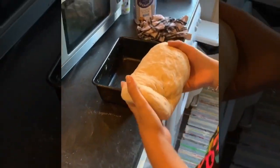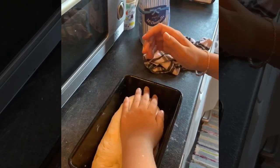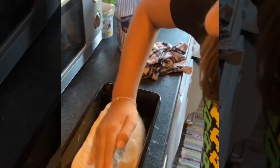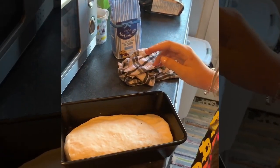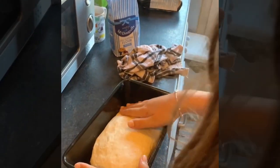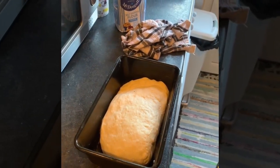So now it's ready to go in the baking tin. Oh, that's really cool. And what you have to do is kind of put it in place. I don't think you have to worry too much because apparently it doubles in size. It says to dust it with a little bit of flour on the top. Okay. So we've got our flour. Do you want to dust a little bit on the top?